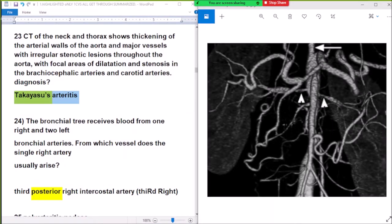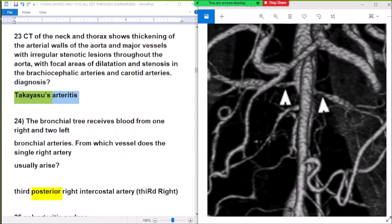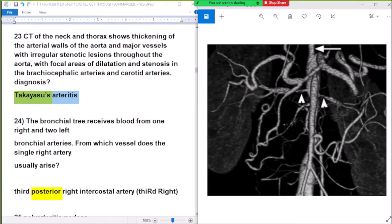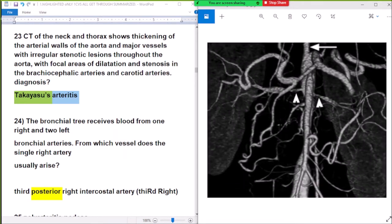There are stenotic areas in the major vessels and the aorta, with part of the stenosis in the aortic arch. Next, Takayasu arteritis is a medium to large vessel vasculitis.